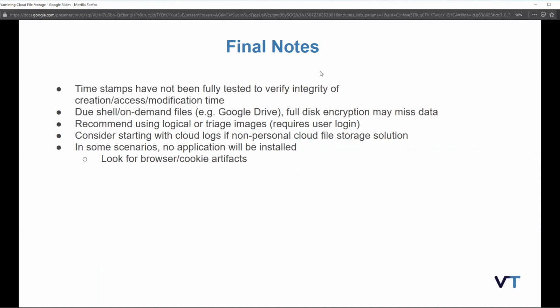Double check those, play with those if you want to use that for an investigation. There's just a lot of different events, like a full move versus a copy versus a cloud copy, different scenarios I have to work through and just map out all the different actions and what accurately records the right time. So take those with a grain of salt and test that before claiming something as far as the timestamps.